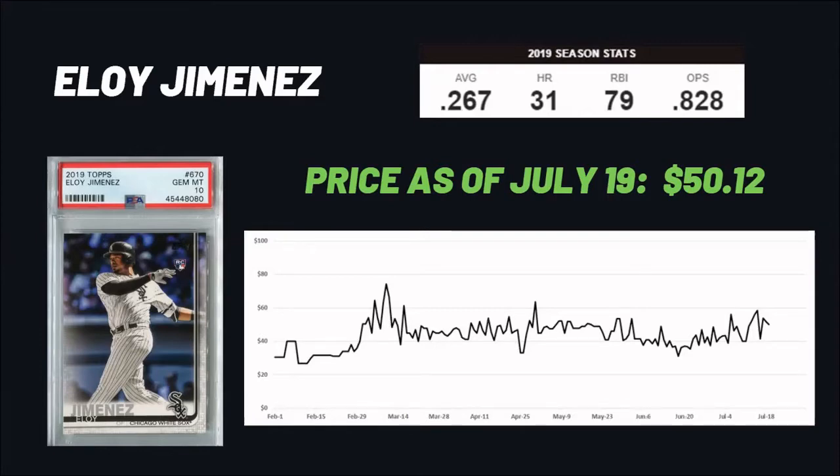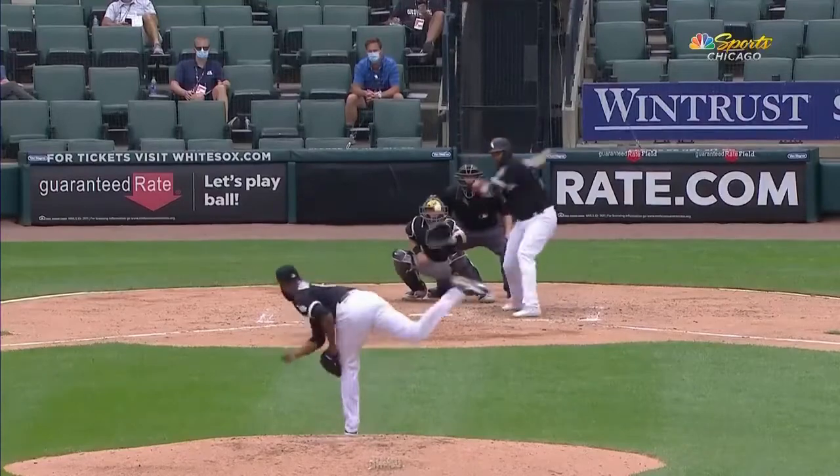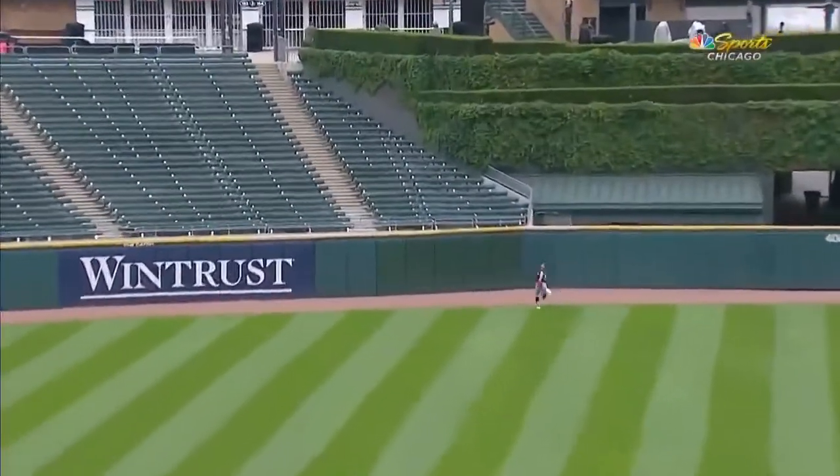So I would pick up some Eloy Jimenez PSA 10 cards right now. And I think by the end of the year, who knows, it could go up to $80, $90, potentially $100, and double your investment. So I would expect it to go from $50 at least to $80 once people realize that Eloy is actually a very good player and a future superstar.